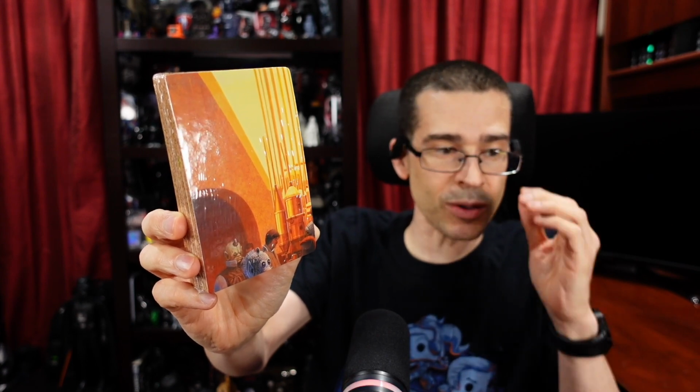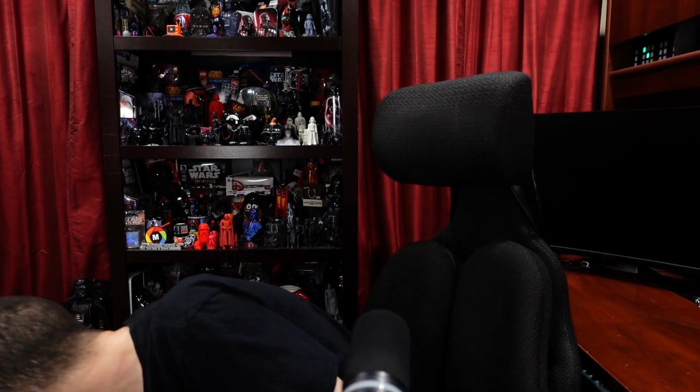Nice. We've got a set of coasters. The Cantina, Han. So a set of 4 coasters. Looks like a Macquarie-inspired art. So cork coasters. These Star Wars products are not available anywhere else, by the way. These are only available in the Culture Fly box.